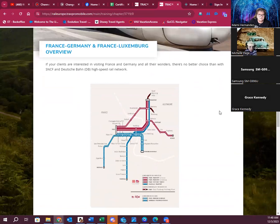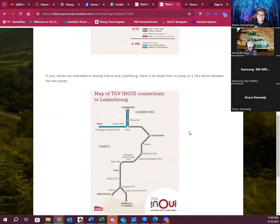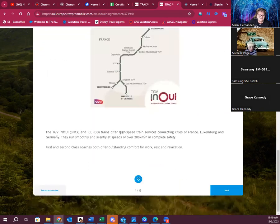All right, if your clients are interested in visiting France and Germany and all their wonders, there's no better choice than with the SNCF. If your clients are interested in visiting France and Luxembourg, there's no doubt to jump on this between these two places. These trains offer high-speed train service connecting cities of France, Luxembourg, and Germany.